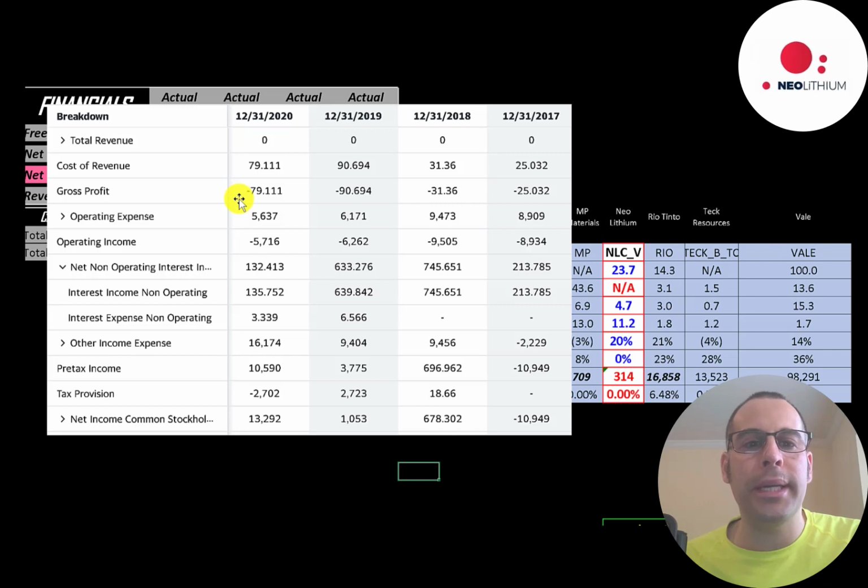Below that is operating expenses. That's where most of their expenses are. They had $5.6 million of operating expenses in 2020. Operating expenses are marketing, research and development, depreciation, things like that. Below that is their operating income, which of course is negative every year. They also have a small amount of interest they pay on their debt, $3,000. Last year was $6,000.